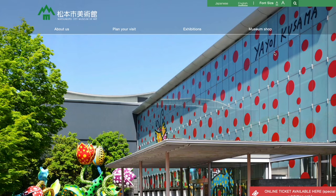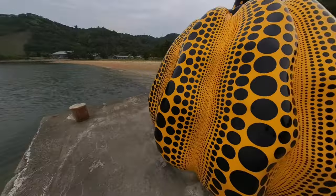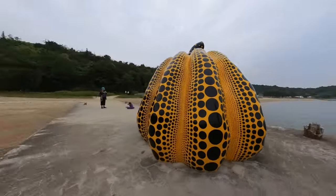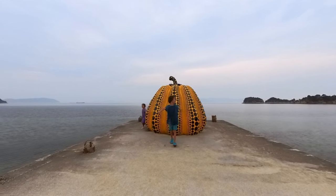Matsumoto is the hometown of world-famous artist Yayoi Kusama. Even if you're not familiar with her, you've probably seen her pumpkins or polka dots. We were lucky enough to enjoy some of her works of art on Naoshima Island and hope to visit her collection called The Place of My Soul, which is at the Matsumoto City Museum of Art.